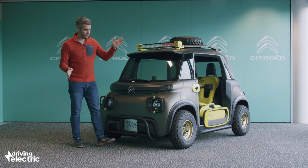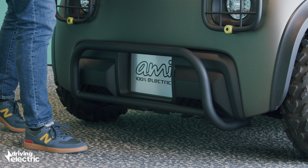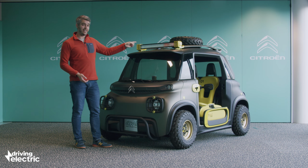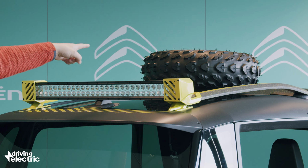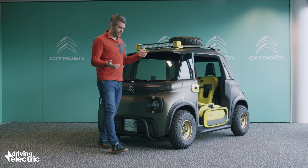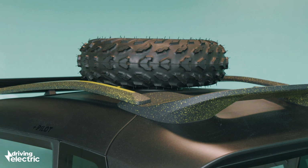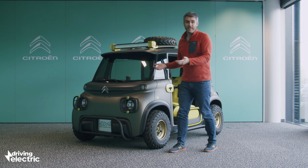Even at first glance, you can notice the off-road tyres, the bull bar at the front here, the protection for the headlights, and this LED light bar. There's even a spare wheel on the roof, although I'm not entirely sure what the point is in that, because it's so small it looks like you could nick it off your grand's wheelbarrow if you got into any mischief.